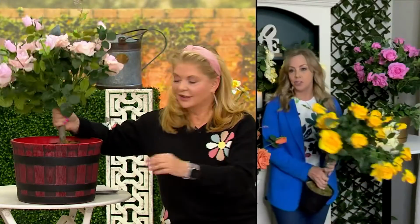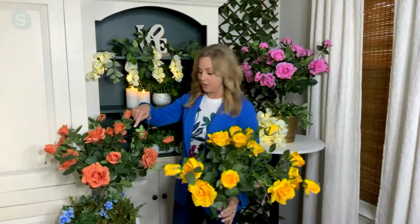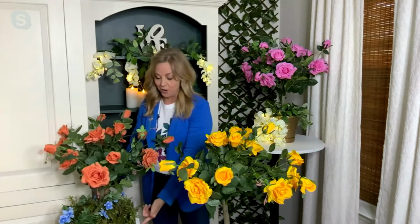You always have the best ideas. I love that. And I actually have a couple here in my home that I wanted to show you. I know this color is sold out, but I just wanted to show you that I set this inside an urn, and I had some of our Wicker Park. This is our wispy garland that I put around there too.